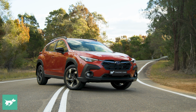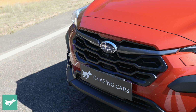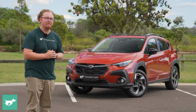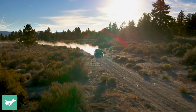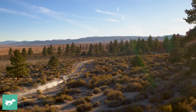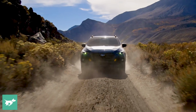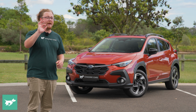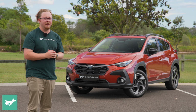But there is a big positive to all this. Subaru Australia did confirm to me earlier in the year that wilderness variants that are available in North America are coming to Australia in the near future. What this means is that the Subaru Crosstrek could get a wilderness variant which gets a 2.5 litre engine, higher ground clearance and different gearing. That sounds like a peach to me, and I'm really looking forward to driving it in the near future.